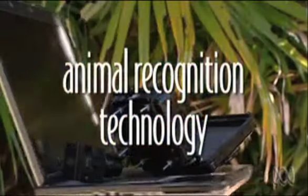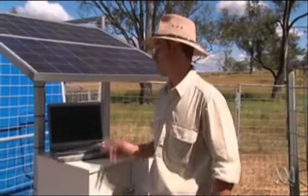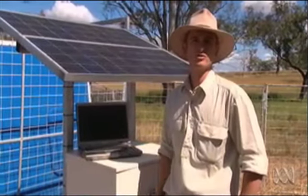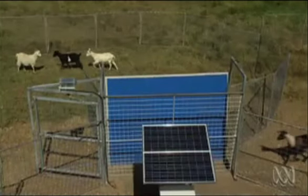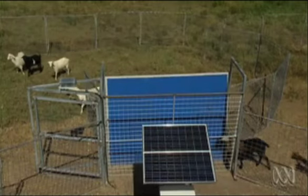Animal recognition technology is an animal management system that uses software to tell the sheep from the wolves. It's programmed to activate a gate to open or close depending on which animal you want to keep in or keep out. Animals are funneled towards the gate by a V-shaped fence.